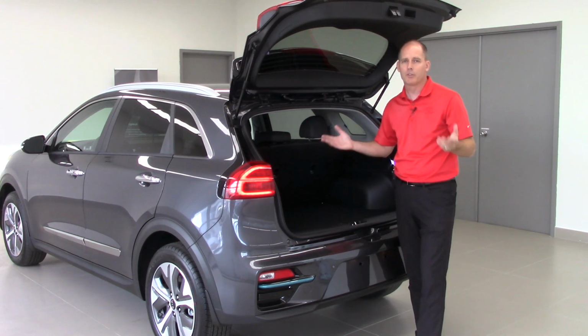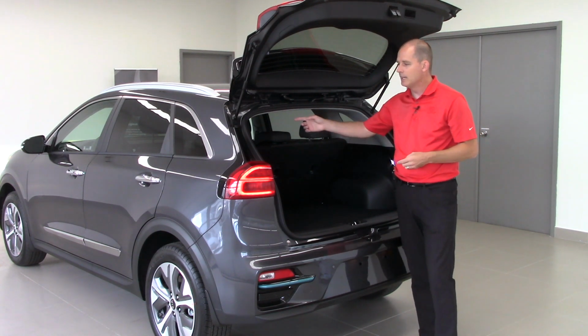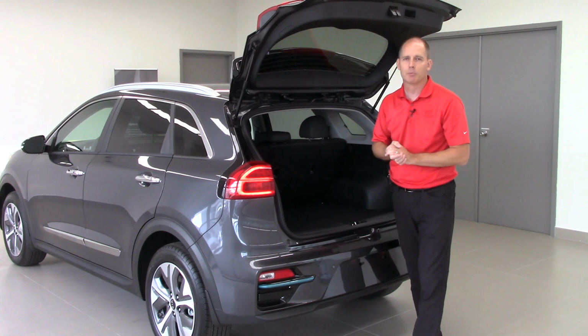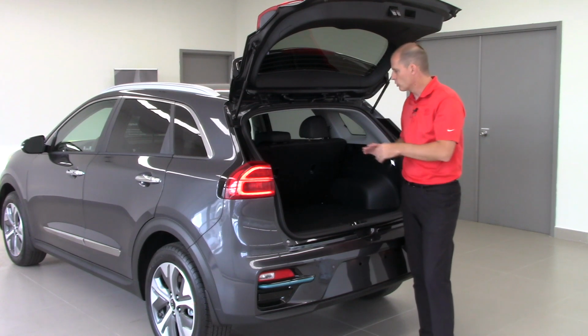Now if you're thinking, I don't have a spare tire, what about my tires? Well, this car does have tire pressure monitoring. So you can check each individual tire, you can see exactly the pressure. Most flats occur from low pressure, and you can keep an eye on that, and the car will warn you if they get low. So great cargo space.